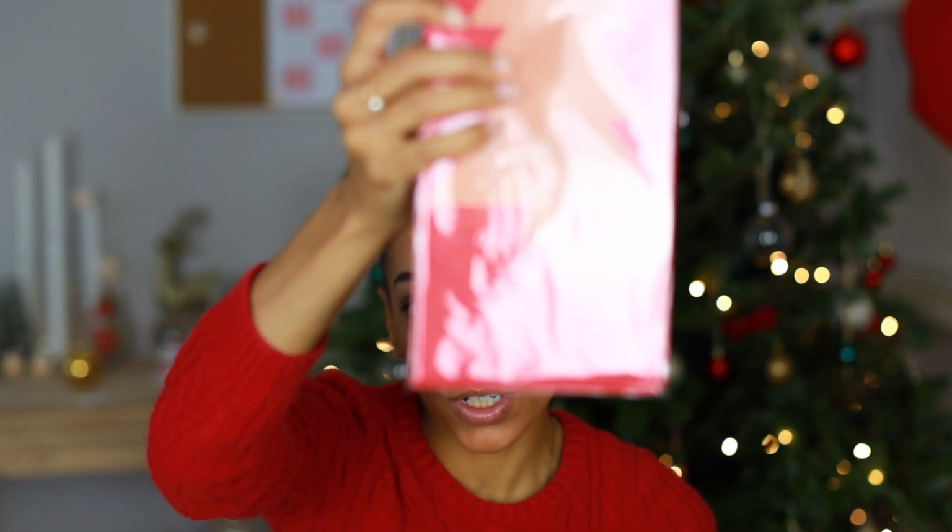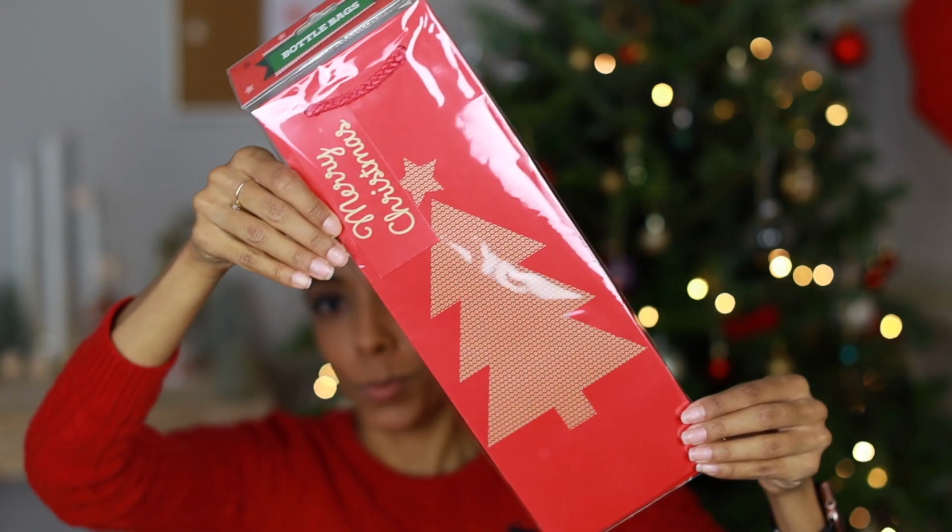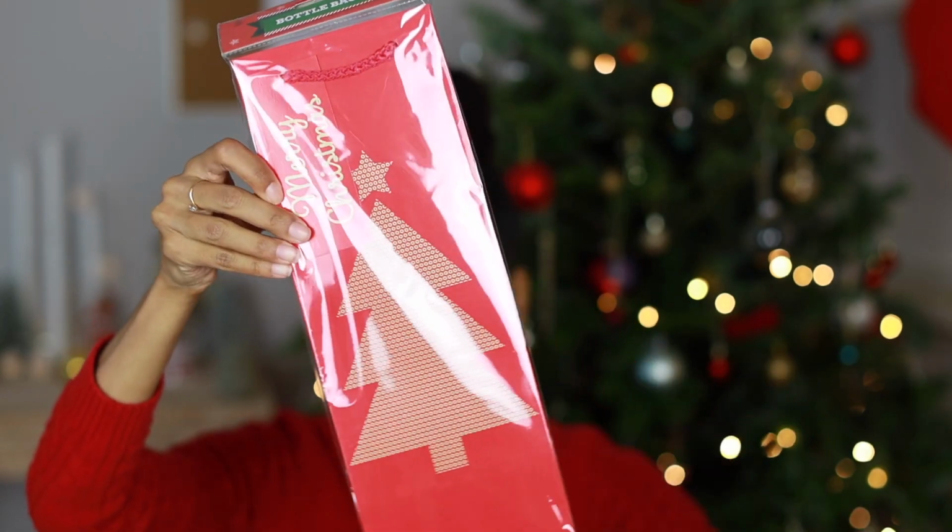And these can be quite pricey if you're getting them from even Sainsbury's or other places like that. This is a 2-pack of bottle gift bags, and I got them in red with a gold Christmas tree on it and a green one with writing that says cheers on it. Now, I don't know if the color comes across on camera, but these are a really, really beautiful deep green, like a hunter green color with the gold writing. It's very, very pretty. And this one, again, is a beautiful deep red color, which I absolutely love.